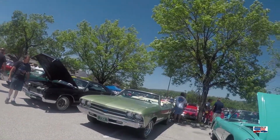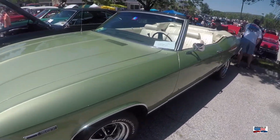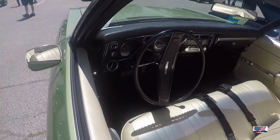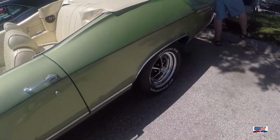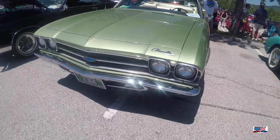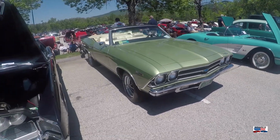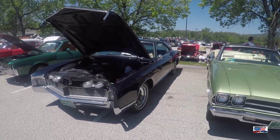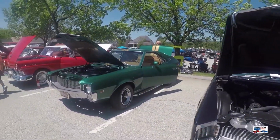And back to the cars. Now we're looking at a 69 Chevelle convertible. One of those few non-SS Chevelles that you'll ever see. I love the color on this car. Very similar to the Camaro in, I believe, the first video of this series. Buick Riviera. We looked at this at the Stafford Tech show as well, so I won't go into that.